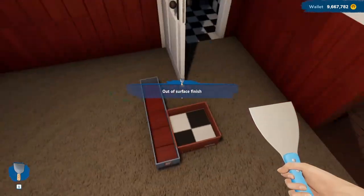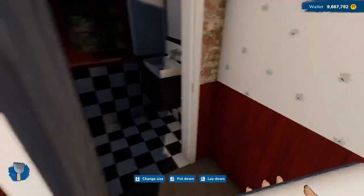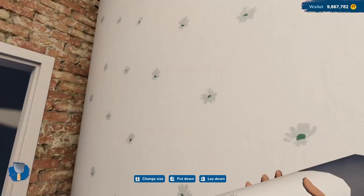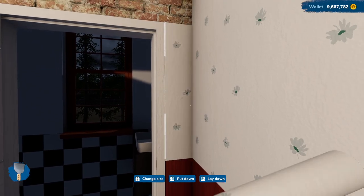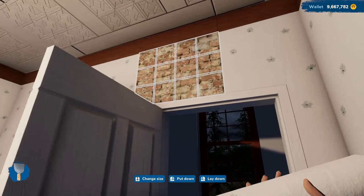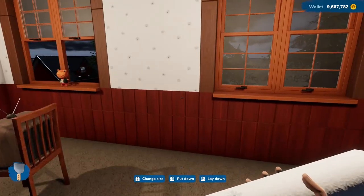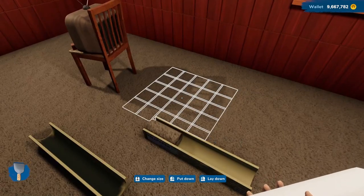I'm amazed, actually, at how long it's taking to do all this work. Almost like it was real. Well, not quite, but still. Oops, one up. There we go. So this is almost done. When I'm done with this, we're going to have to... Yeah, I think that actually looks quite nice. You'll have to tell me what you think when you see it.